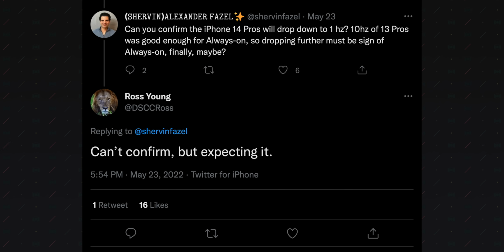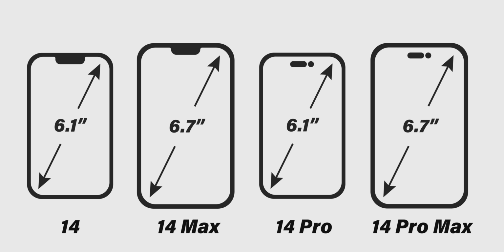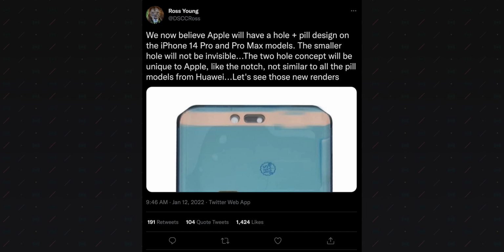And this means that, yes, it will likely be an exclusive feature to the iPhone 14 Pro models, as will a bevy of other hardware features. The notch, for example, is finally going to be replaced with something that I don't really know is all that much better: a hole punch. But not really, because Apple needs to make room for both the front camera and Face ID.